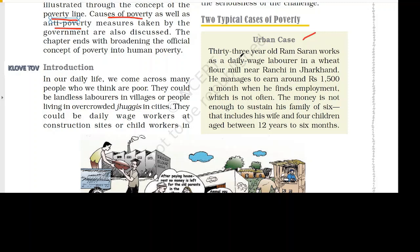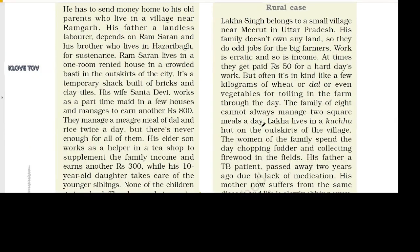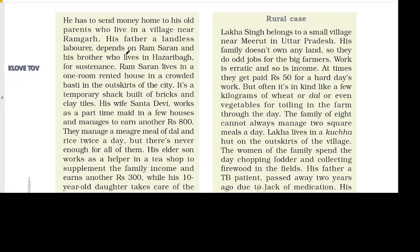33-year-old Ram Saran works as a daily wage laborer in a wheat flour mill near Ranchi in Jharkhand. He manages to earn around rupees 1,500 a month when he finds employment, which is not often. The money is not enough to sustain his family of six, that includes his wife and four children aged between 12 years to 6 months. He has to send money home to his old parents who live in a village near Ramgarh. His father, a landless laborer, depends on Ram Saran and his brother who lives in Hazaribagh for sustenance.